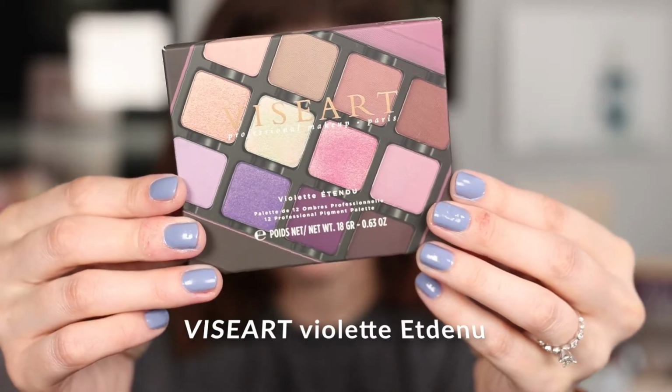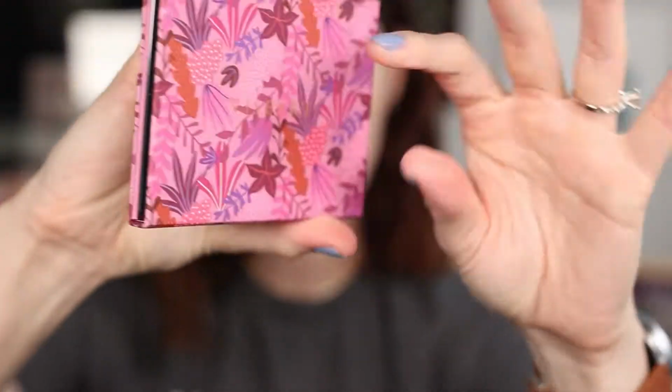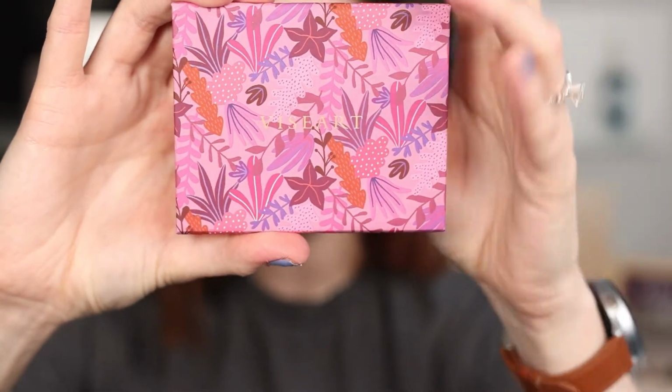A lot of stuff going on here, but I wanted to talk about an eyeshadow palette. It's not new, but it's my first time using this brand, and it's so beautiful. So we're gonna dig into this palette together and see what it's all about. See if this brand is worth it. I know this is definitely a pricier brand and I haven't had the opportunity to try it until now. This is the Violette Etendu palette.